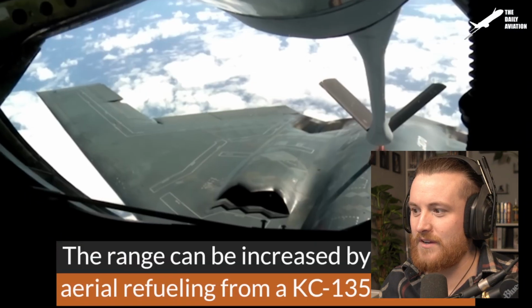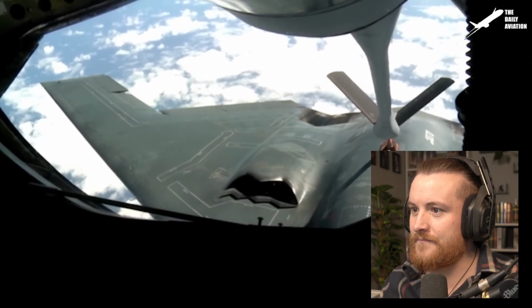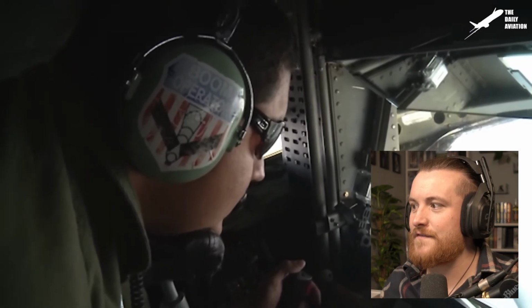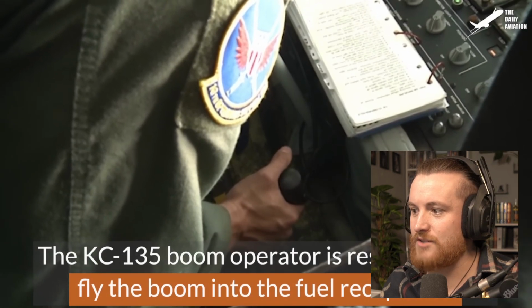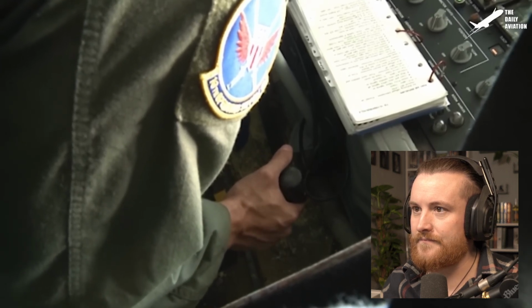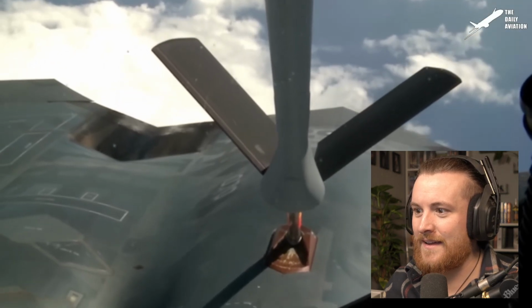The range can be increased by means of aerial refueling from a C17. Yeah, look at that. Oh, is that the guy refueling it? Okay. The KC-135 boom operator is responsible to fly the boom into the fuel receptacle. I think that's what he said at the end. Go and get it, lad. Get your boom in there.